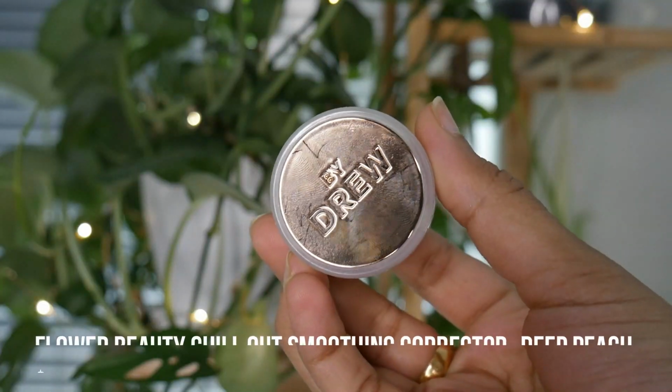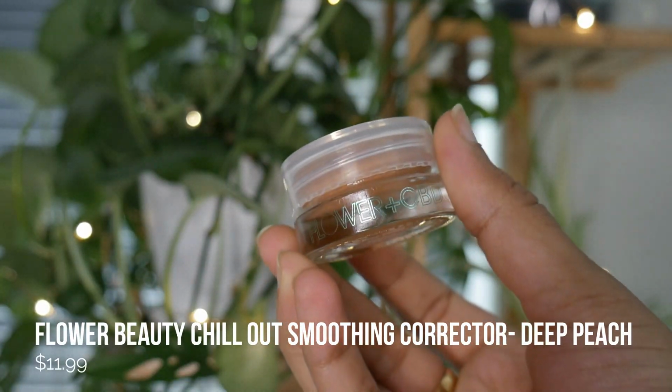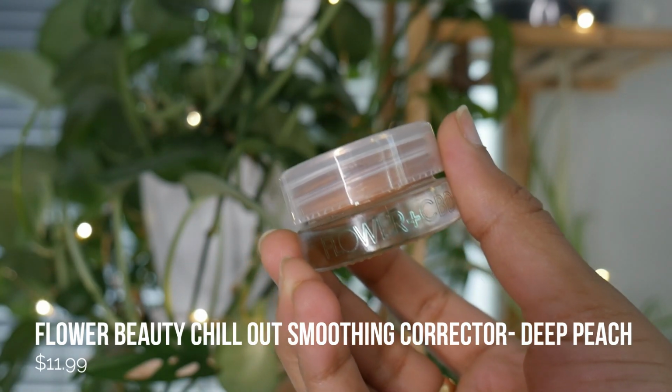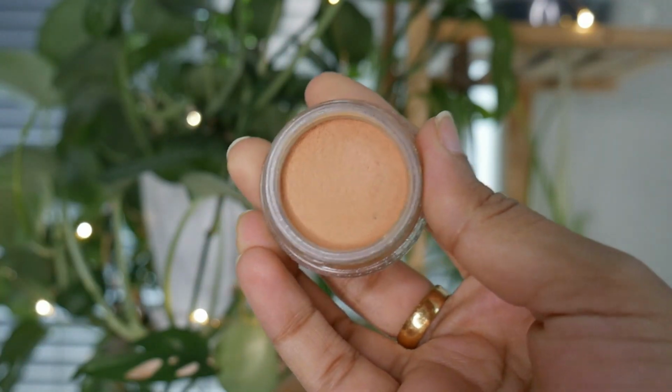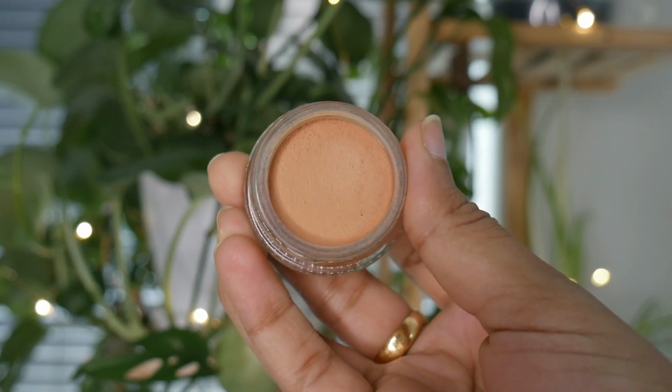Coming to the Flower Beauty one, this comes in a pot like this, and it is a little bit difficult for me to get my fingers in there and scoop out the product. This particular corrector works better with a brush. The Bobbi Brown corrector, you can use your fingers, brush, sponge, whatever. This one works better with a brush to get the product out, because it's a little dry. I'm not able to rub and get the product out that easily.